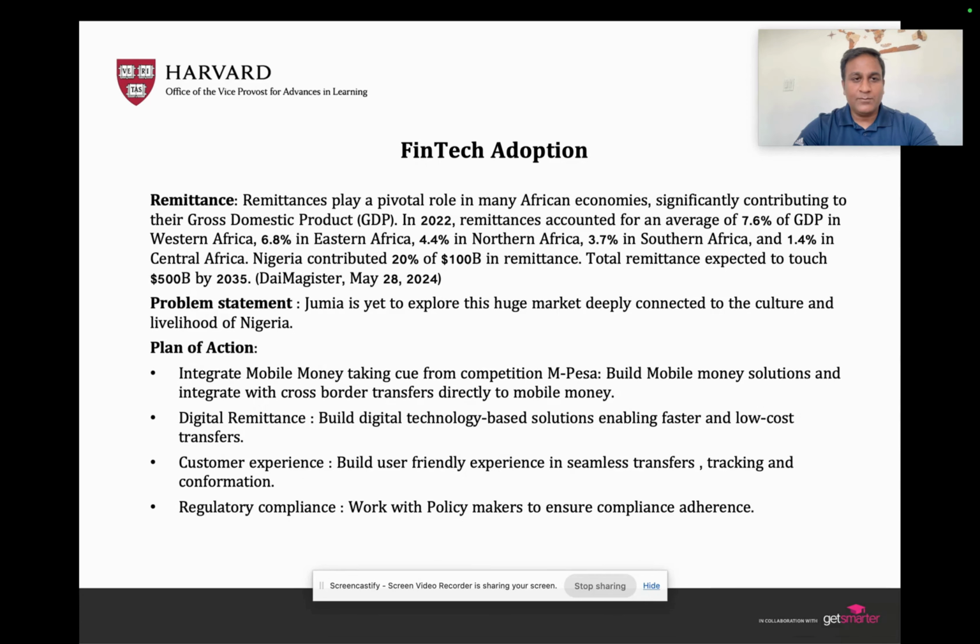Let's move on to digital remittances. Even here, the numbers are staggering. If you take the business in Africa as 100 billion, Nigeria contributes 20 billion of it. So that's a lot of market share to explore. And given the stats, the estimates are $500 billion by 2035. So Jumia is yet to explore this market.